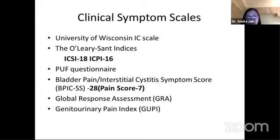So we usually use the O'Leary-Sant indices because it has all kinds of things combined. And actually we have raised in our last GIBS conference that we can include a few more things in that clinical scale. And I think Dr. Taneja got a publication also regarding that aspect. So we are using it, but I do not have details of other scales, so I have no idea. I think Dr. Taneja will give a better answer.